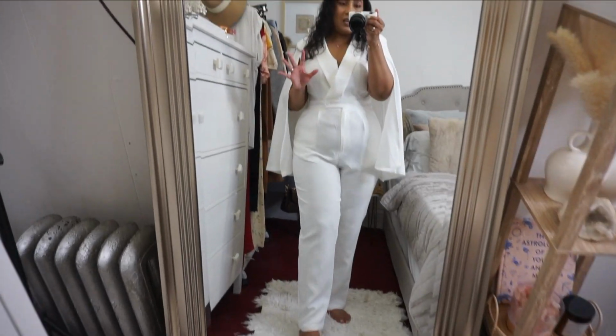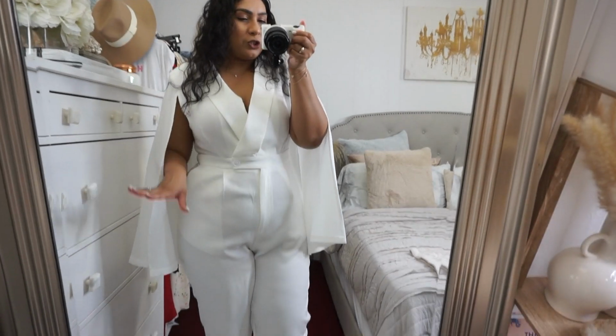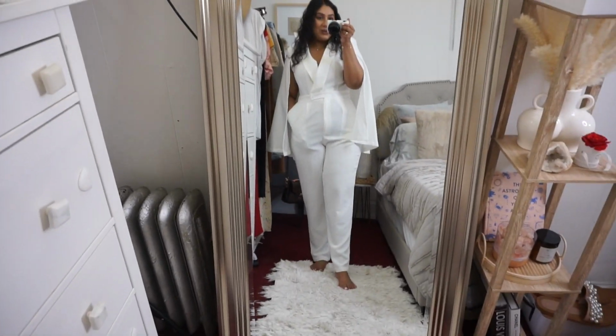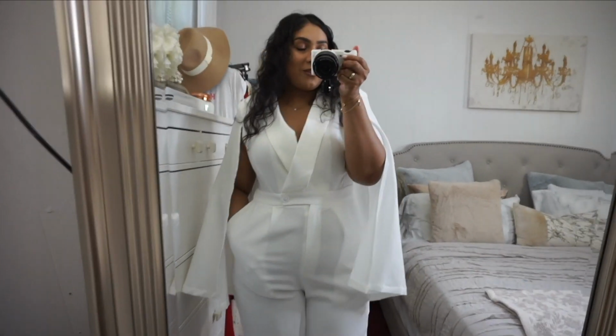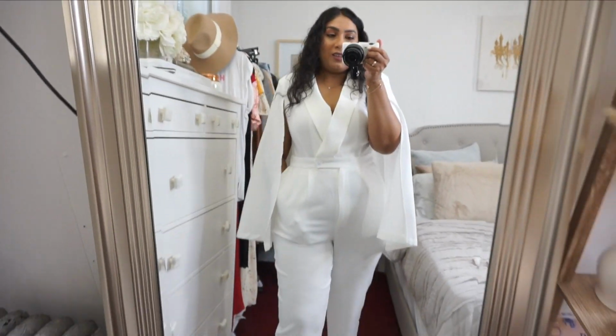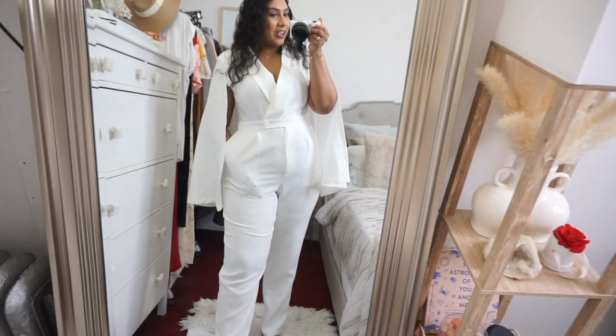I would probably wear nude shoes with this outfit and a little clutch. So cute. I love this outfit so much. I don't know where I'm going yet in this outfit, but I need to wear it soon because it's just like everything. I love it so much.